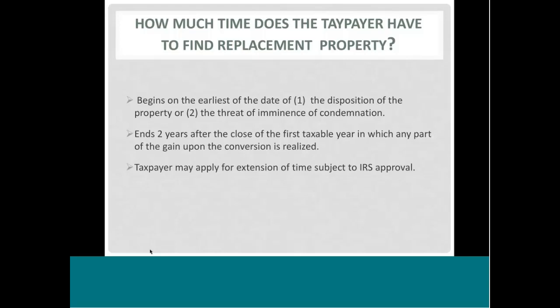Not 2 years later, though. I'm sorry, I have to correct myself. It ends 2 years after the close of the first taxable year in which any part of the gain upon the conversion is realized. That's a bit hard to understand, but once you see the example, you know what I'm talking about.